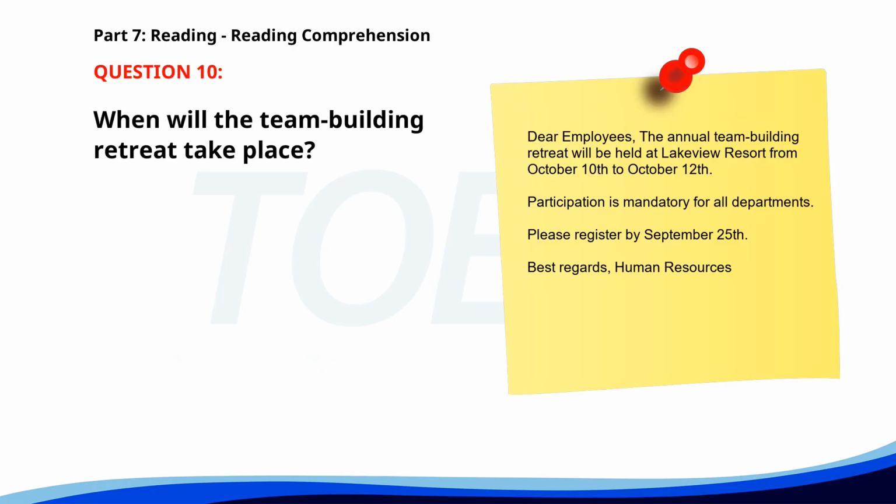Number 10. Dear employees, the annual team building retreat will be held at Lakeview Resort from October 10th to October 12th. Participation is mandatory for all departments. Please register by September 25th. Best regards, Human Resources. When will the team building retreat take place?